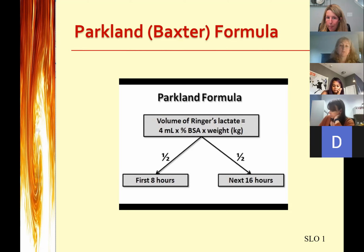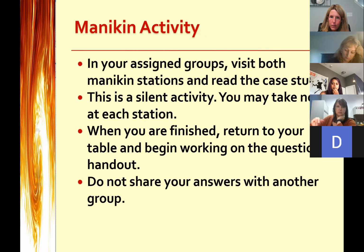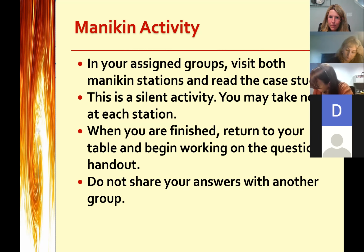Okay. What is the threshold? Is it the 15% BSA where you start to use the Parkland formula to resuscitate? Okay. Yeah. And why wouldn't you use 0.9 normal saline, especially because the patient's probably hyponatremic? Why would you use lactated ringers instead?